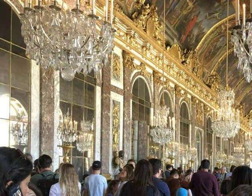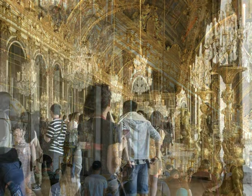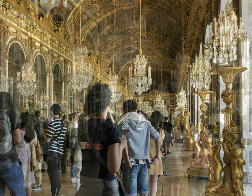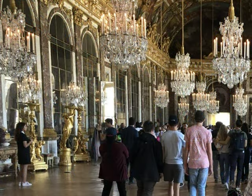The Hall of Mirrors is located on the first floor of the palace and is part of the self-guided tour of the grand apartments. The hall is 73 meters long and 10.4 meters wide with a total of 357 mirrors.